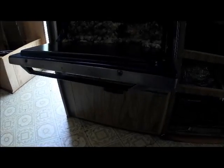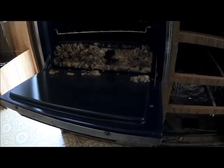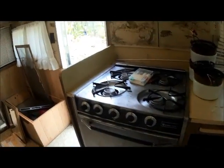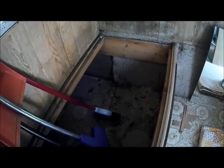I was getting ready to take out this stove here, and I looked in here and I can see that it's all packed full of insulation, and you see where a little hole is there where Mr. Field Mouse is coming and going out of there. So this is one of the reasons why none of this stuff can stay. They've just pretty much taken up residence here, and there are droppings everywhere. Even down here, it's just everywhere. Pretty nasty. But we'll fix that.